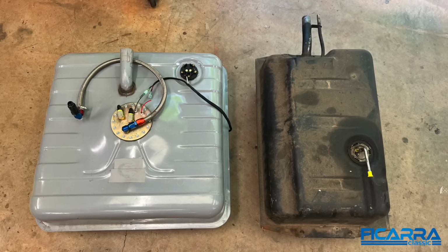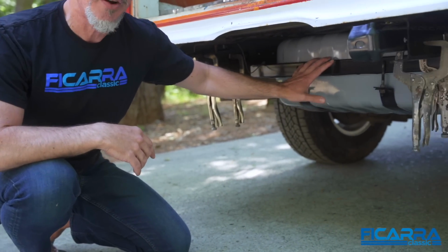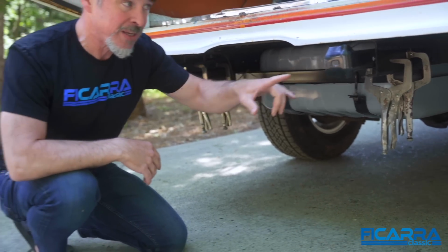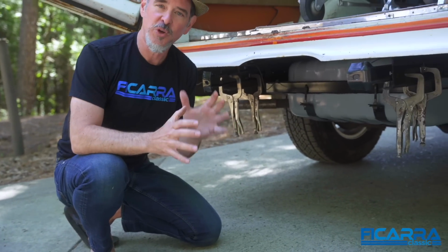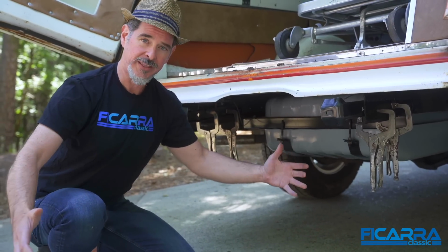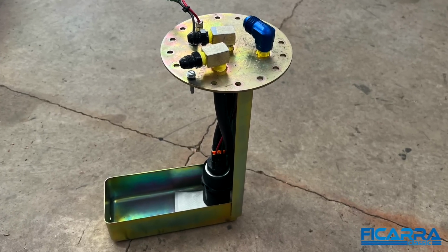And what we did was fabricate a couple more crossbars because this tank is much larger, and we got a 31-gallon tank out of a K5 Chevy Blazer. So it's got the same kind of dynamics and shape of the original tank, it's just a little longer. But what we did was, there's a really cool kit you can buy that will convert a standard old fuel tank like that into a fuel-injected fuel tank. And it's a drop-in fuel pump that falls right into it.